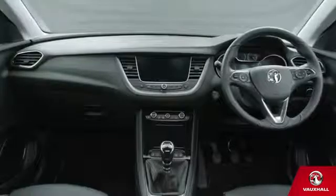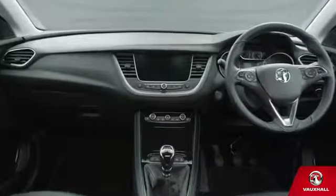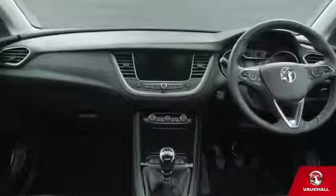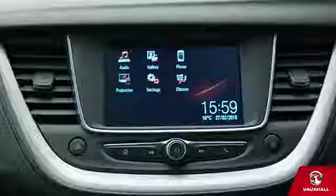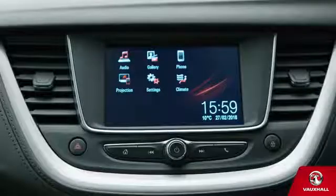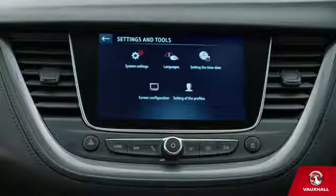Have you heard the old expression that the modern car has more computer power than the first Apollo spaceship that landed on the moon? It has. And it's also got a whole lot more entertainment in it too. If your car is equipped with R4.0 IntelliLink, it will look like this. And if it's got Navi 5.0, it will look like this.